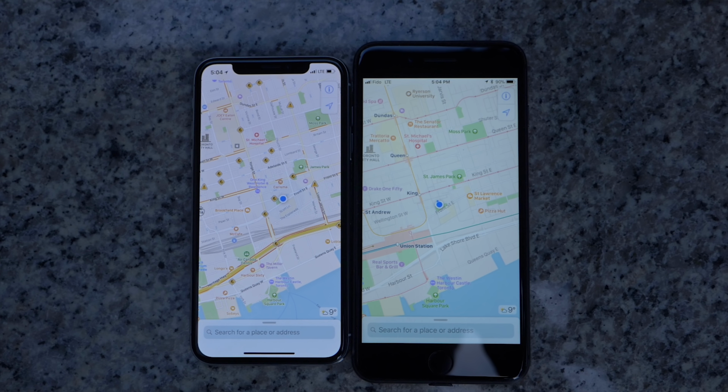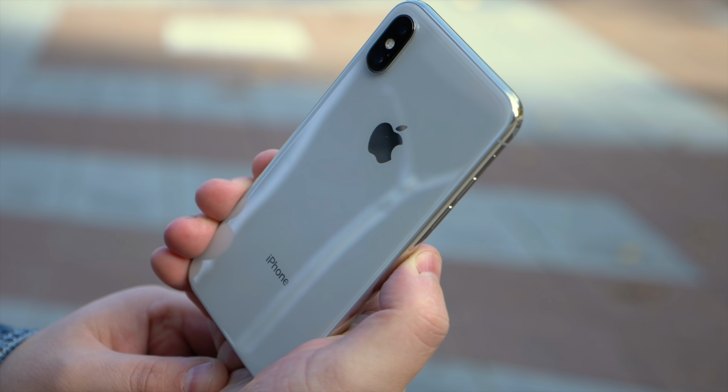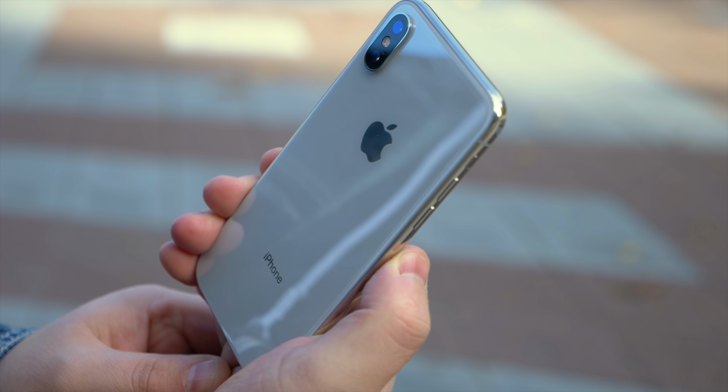So a lot of the reviews on YouTube right now, if you've been watching them, there are so many of them on this phone. They all seem kind of cookie cutter and the same, praising the phone. I do think the phone is a tank. It's built really nice, but there's a lot of stuff that we need to talk about that I don't like.